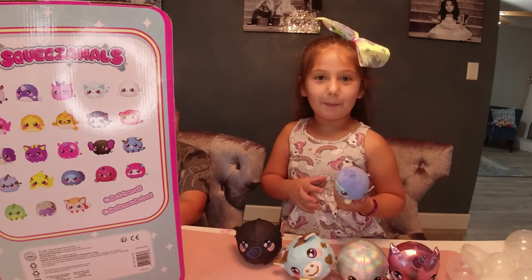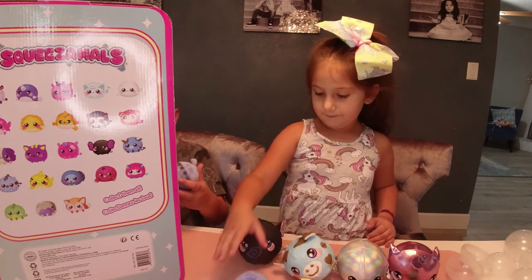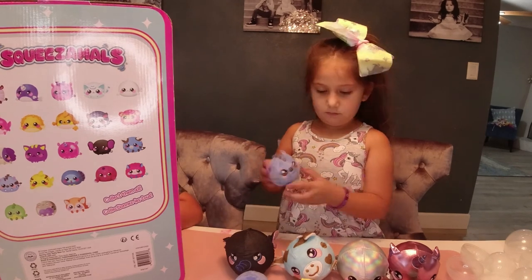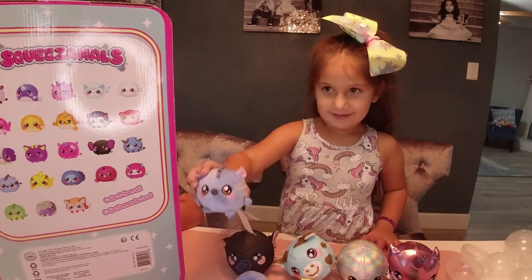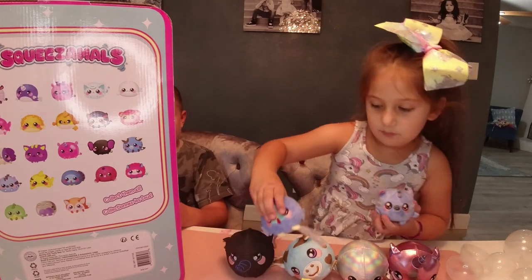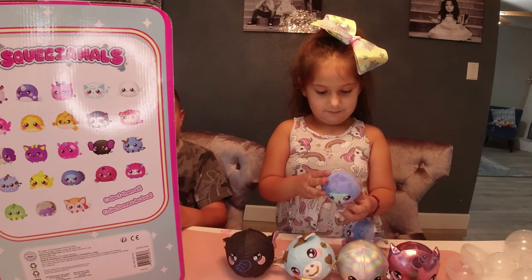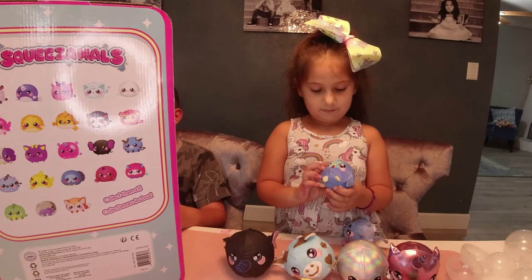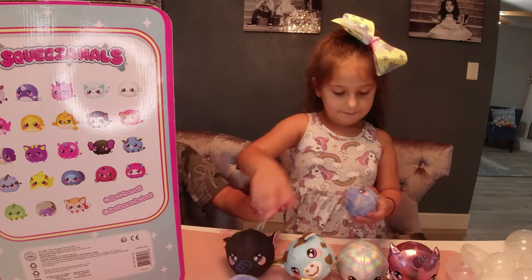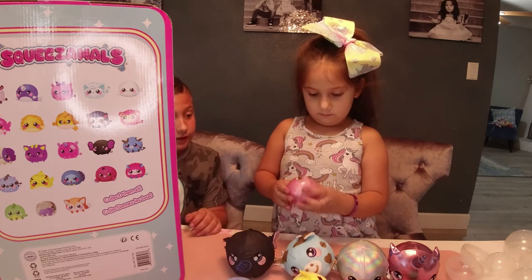I'm a turkey. Next one, I think this might be a donkey or something. Okay, now we have... No, you forgot to tell them how you like the turkey. I like the turkey because it has the blue stuff, and I like how it has that nose thing, and the blue. Okay, next one, this like pink narwhal thing.